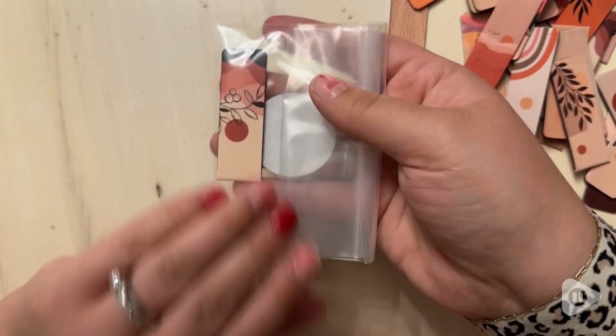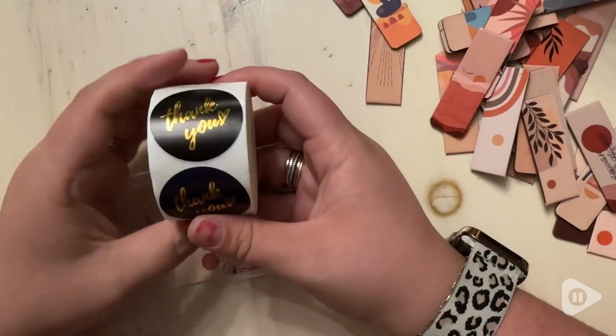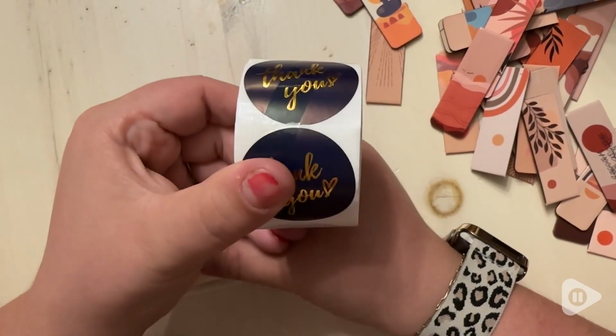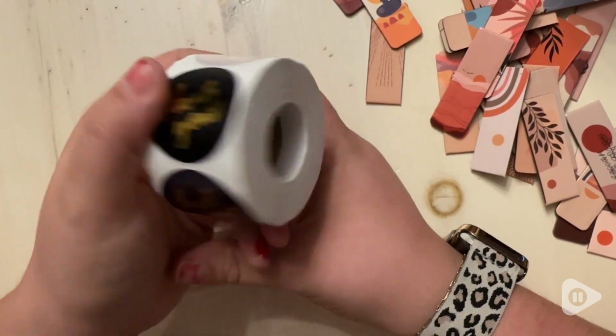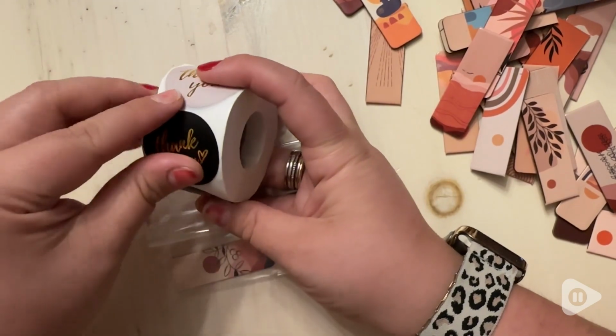They're absolutely beautiful in their color choice, but my favorite part is that gold gilding. Thank you is written in the most beautiful and still legible script font. I am so grateful I found these because now I know that I have these versatile labels for a very long time. There is a lot more in this roll than what I actually needed for that particular baby shower, but these are so pretty.